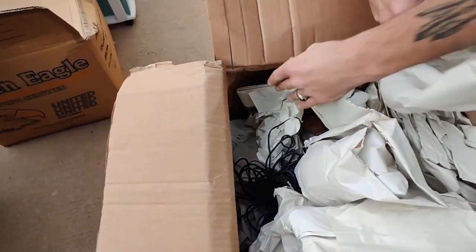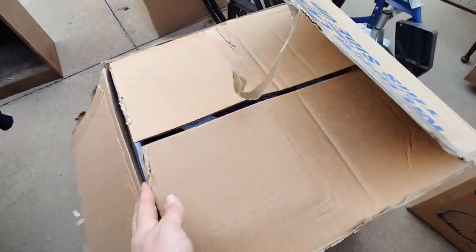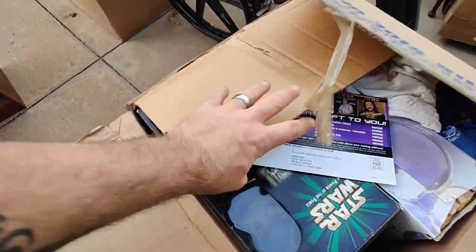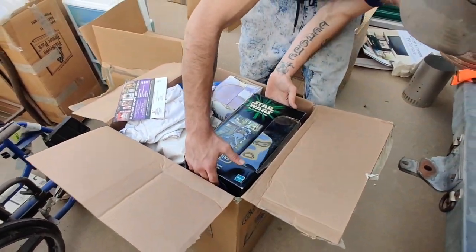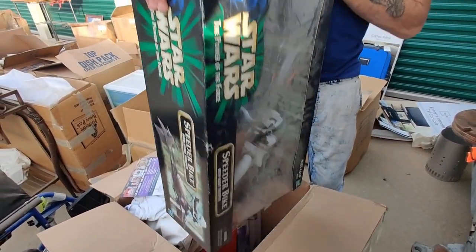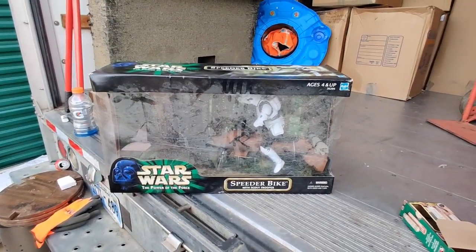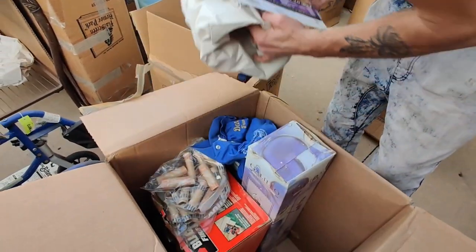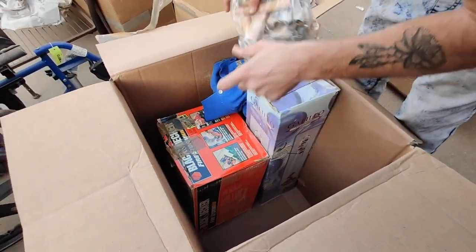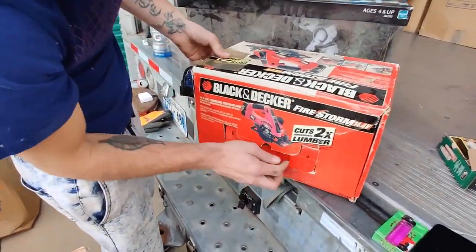Wow. That's too cool. Guys, garage, Star Wars, and toys. Look at this. Boom. Check it out. Pull that sucker out, James. Shoot. Speeder bike with Scout Trooper. Star Wars, oh, Power of the Force. Man. What you got? My kind of stuff. Open it up. Let's see what's in there.